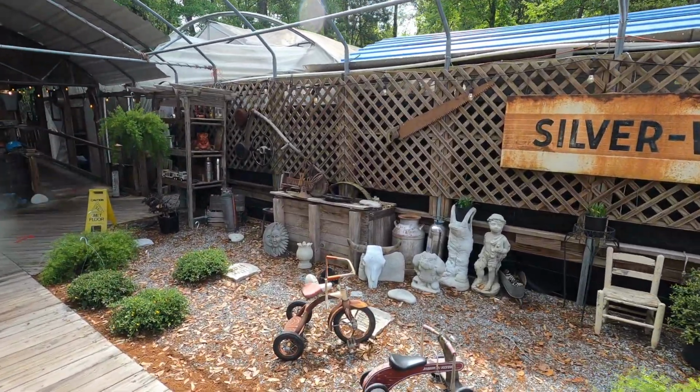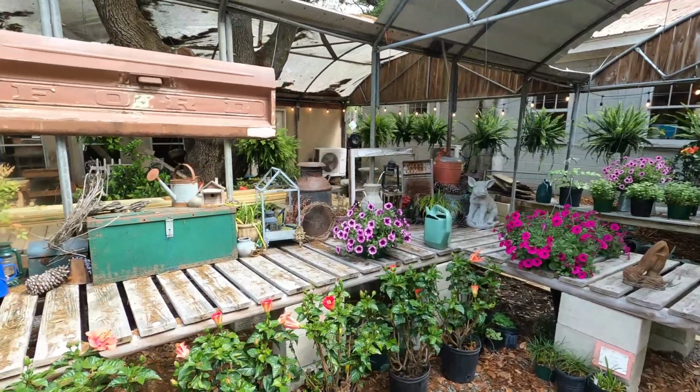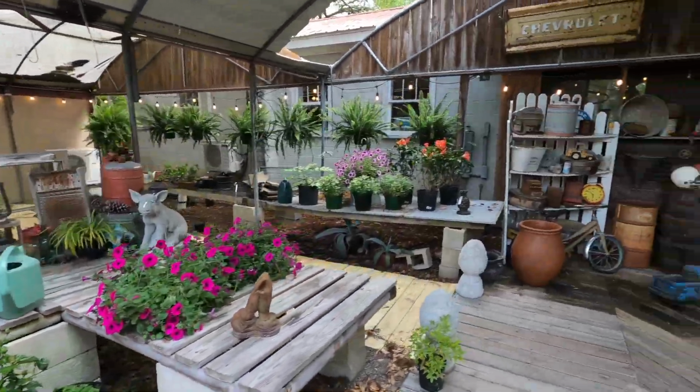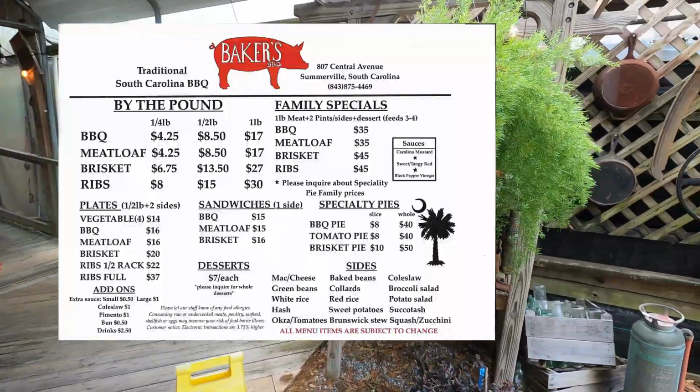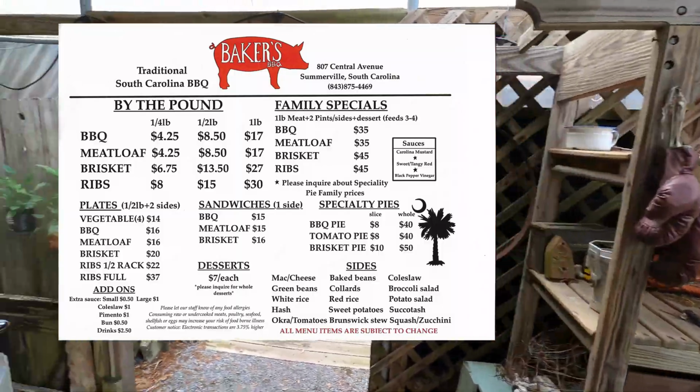The atmosphere is truly unique. It's kind of like Cracker Barrel meets a garden center meets a barbecue restaurant. Here's a copy of their current menu. You can pause the video here if you want to look it over and figure out what you would like to get.